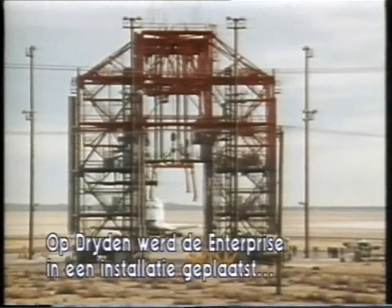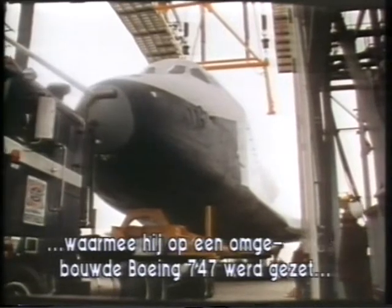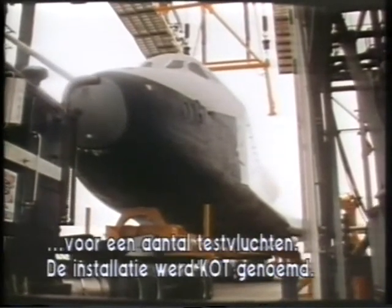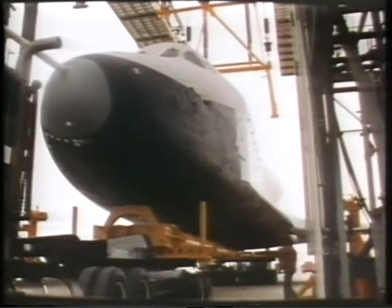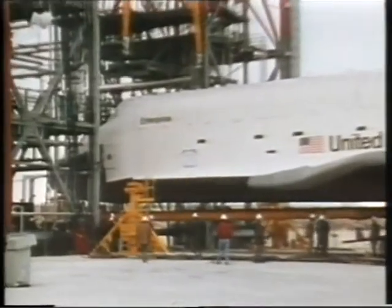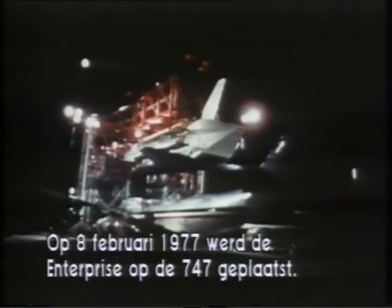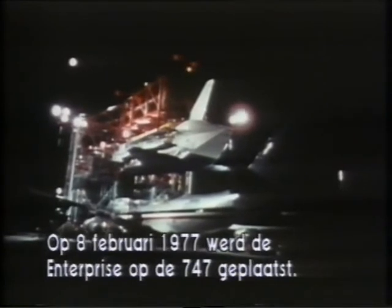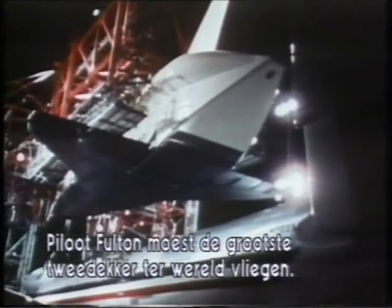At the Dryden Flight Research Center, the Enterprise was fitted into the rig that would place it on top of a converted Boeing 747 for a series of atmospheric test flights. The rig was known as the MDD, or mate-demate device. On February 8, 1977, the Enterprise was mated to the carrier aircraft. Pilot Fitz Fulton had to fly what he called the biggest biplane in the world.